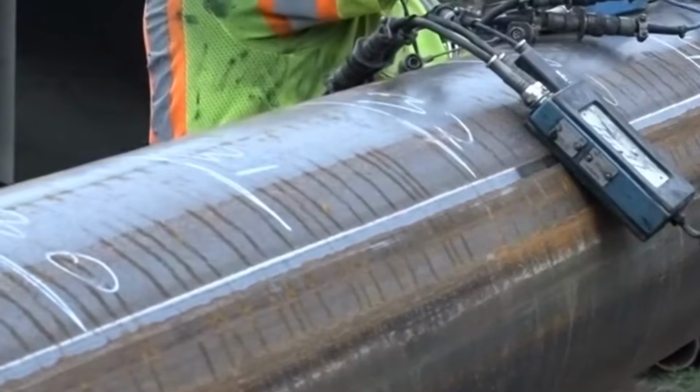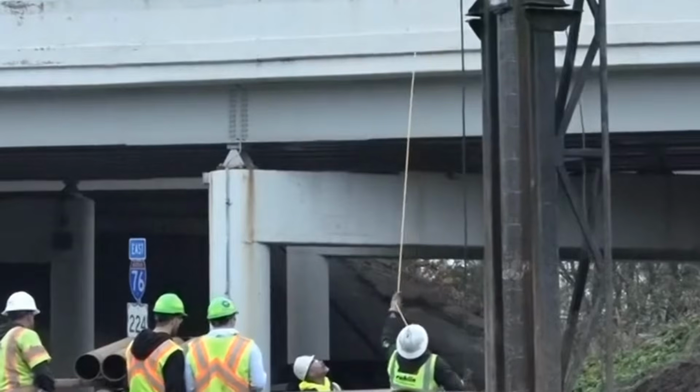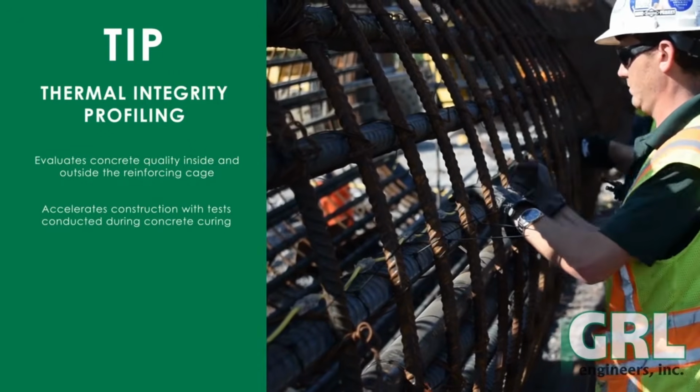We also do static load testing. Even though it's more expensive and more time consuming, it's still done on a routine basis, so we're still heavily involved with that. When it comes to drilled shafts, clients are interested really in the integrity and reliability of the shafts. There are half a dozen tests or so: cross-hole sonic logging, TIP, the newer one, thermal integrity profiling. I'm a big fan of this new TIP, the thermal integrity profile.